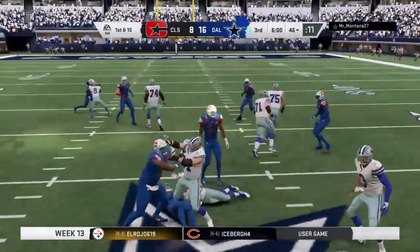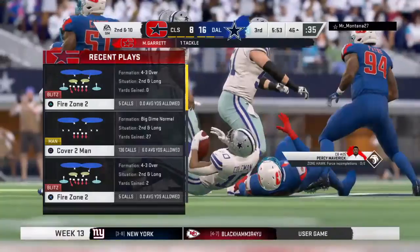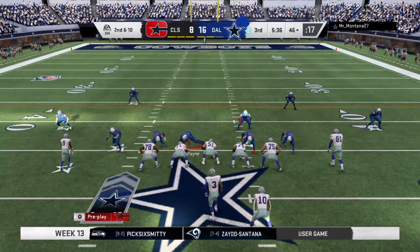From the gun, it's a handoff to Coleman. Try to find a lane, but instead he'll get back to the line of scrimmage, and no more. No gain on the play. It'll be 2nd down. Officially nothing on that last run. They'll try again, 2nd and 10.